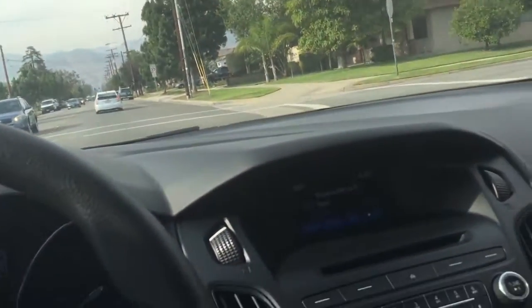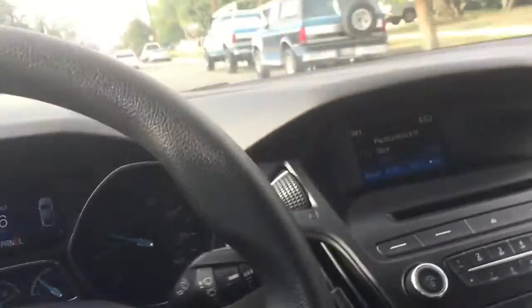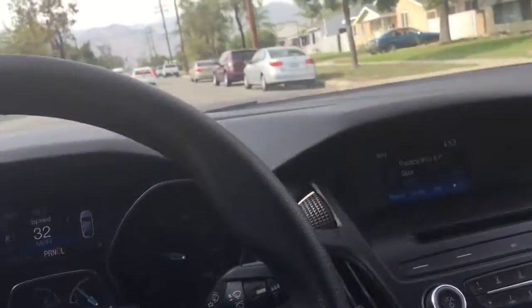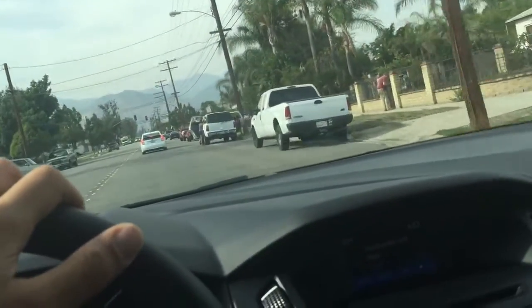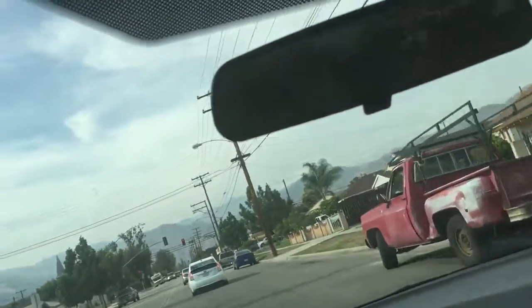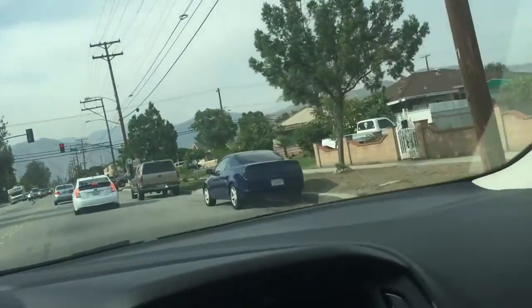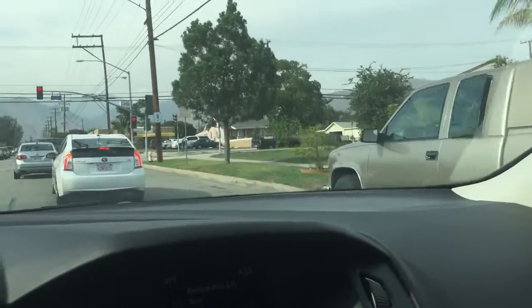All right, so I'm going to step on this off the line, floor it off the line. So you kick it up a notch. The car definitely has some type of movement as opposed to previous past Focuses. Those just weren't really that sporty. It was more of a utility vehicle. This one feels a little bit more like it can have some sports aficionado action to it.